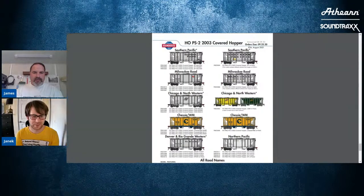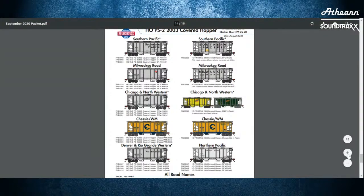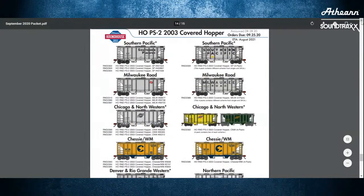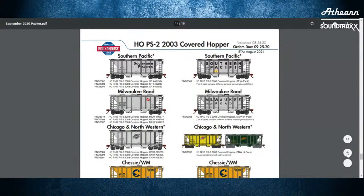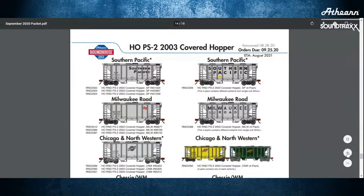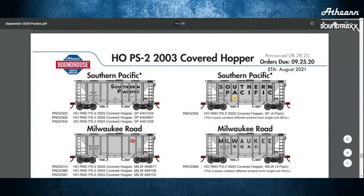Well, this is a Pullman Standard 2003 cubic foot covered hopper. Some of you might remember this car from the old NBC Roundhouse line. And it's kind of funny because for a while, Athearn Roundhouse meant mostly the old time prototype locomotives and rolling stock, and then we changed it to be the more affordable line of rolling stock, and this car has come full circle now from NBC Roundhouse, and now it's back into the Roundhouse line. So I thought that was interesting.